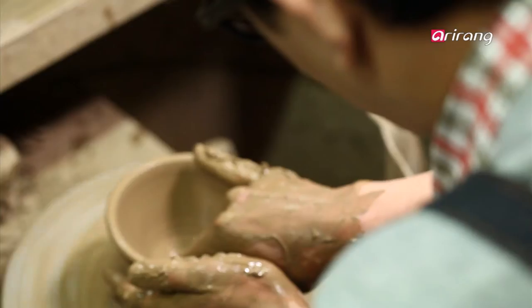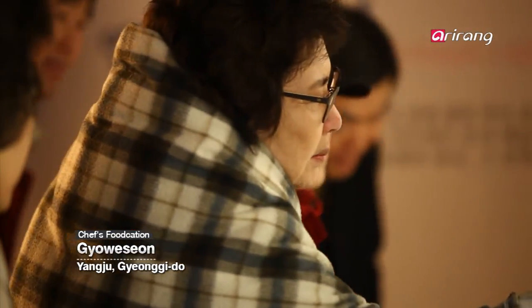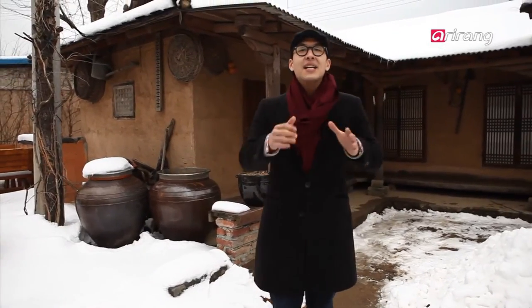Today, I'm in Yangju-si, and though I'm just outside of Seoul, it feels like not only am I in a different place, but in a different era. This city has a ton to do, especially when it comes to the cultural and historical things. So come with me as we explore the city and take a blast from the past.